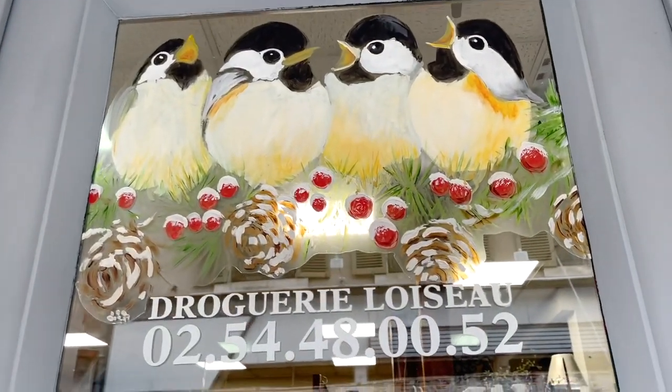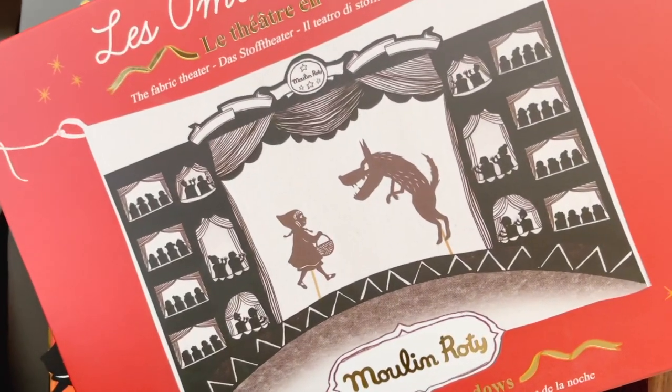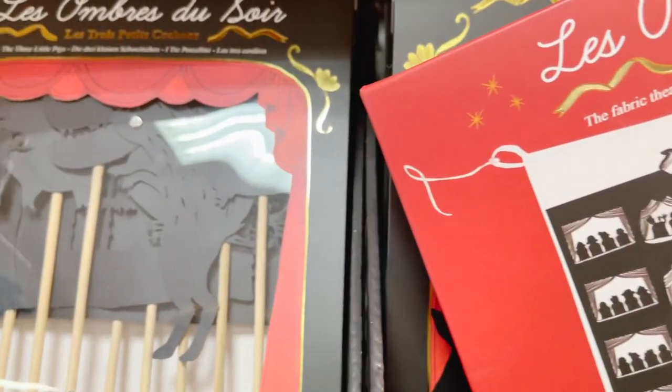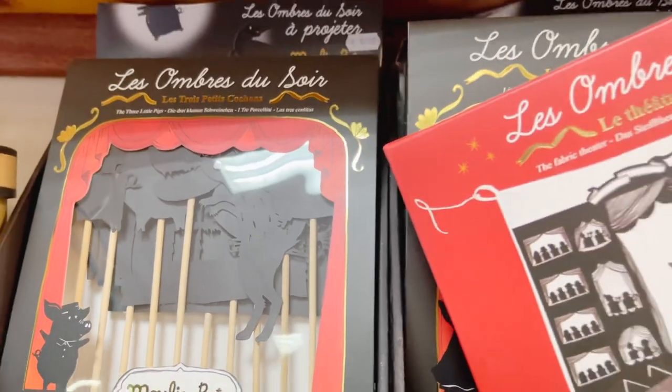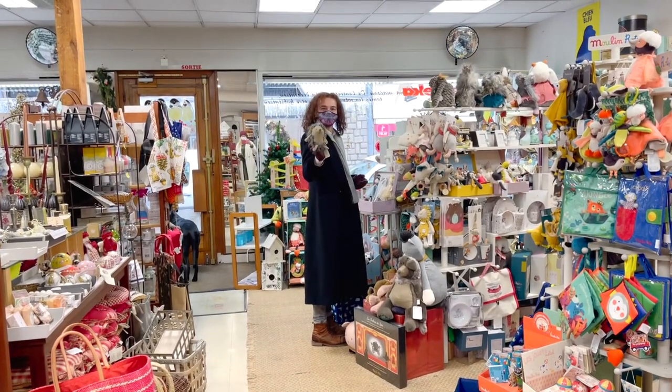Okay, let's see what treasures are inside. I really like the shadow puppet theatre. There's no one that I've got on my list who would actually enjoy that, but it's really nice. Philip is asking about the hedgehog in the window. This is real, this is happening.